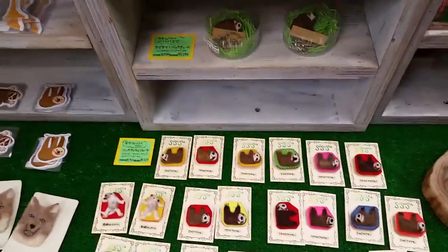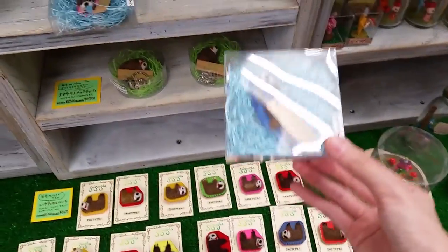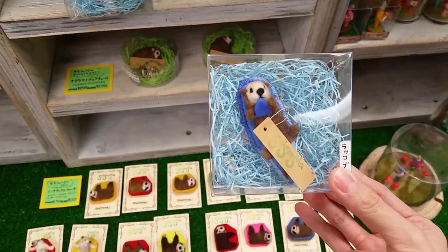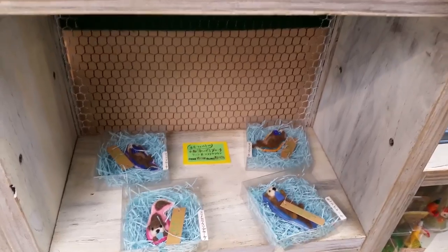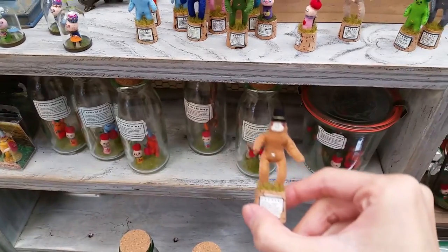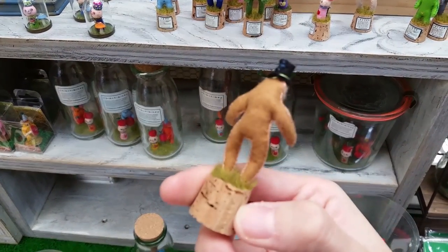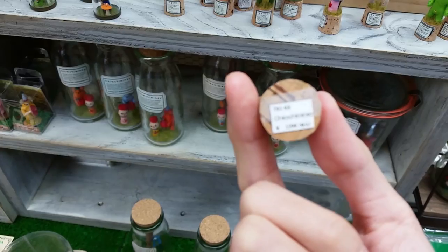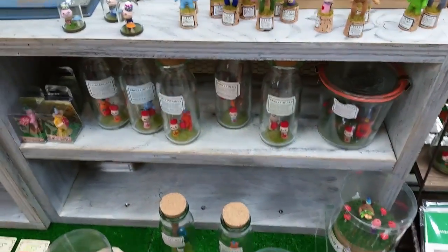Maybe it's all handmade. I was all in until the prices. What is that? It's almost $30 again. Wow. Oh, they have this sloth one. Also $30. Dang it, sloth. Wow, there's a sloth on the cork. Hello, what are you doing? Hello, I have a belly button. $18. God dang it. It must be handmade. It's way too expensive. Damn it! No!